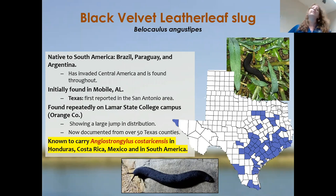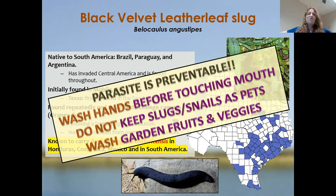We have reports in the Houston area and the San Antonio area. So it's real. It does exist. So you want to remove this species. And we do recommend not using your hands, but if you do, just wash them before touching your mouth, please, please. COVID rules apply. You touch something gross, just don't put your hands in your mouth. So this is something really to point out to your children and your grandchildren. Hey, those slugs are cool, but let's leave the slugs alone, right? Tell me if you see a slug and then you'll remove them. So don't keep them as pets, and just wash your garden's fruits and veggies.